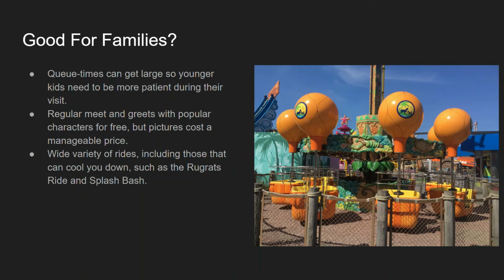There is a wide variety of rides, including those that you can cool down on, and that includes the Rugrats River ride. That's really great for getting very wet because, believe it or not, despite its small exterior, it does actually get you very wet. And it is really fun because, there's not great scenery or anything, but it's a nice relaxing ride, and then you do get quite a bit wet at the end, and it's a nice bit of fun, and you can always watch other people go around it.